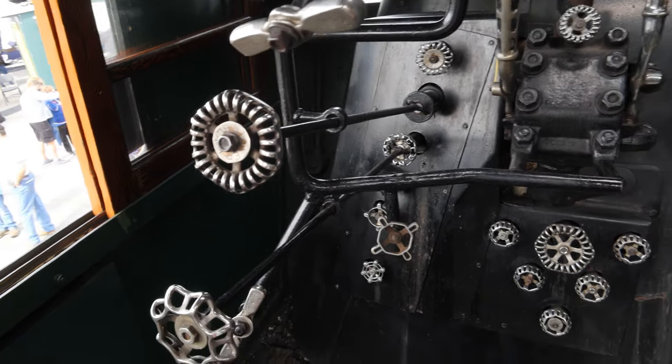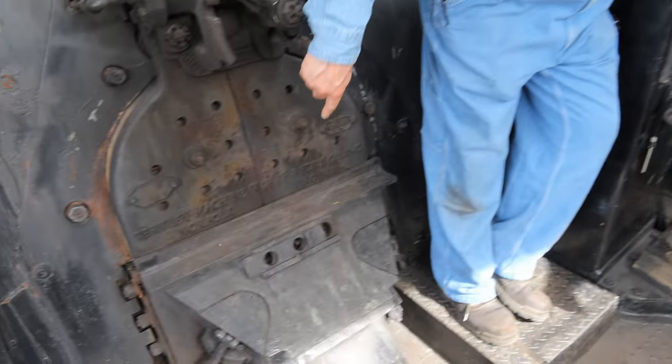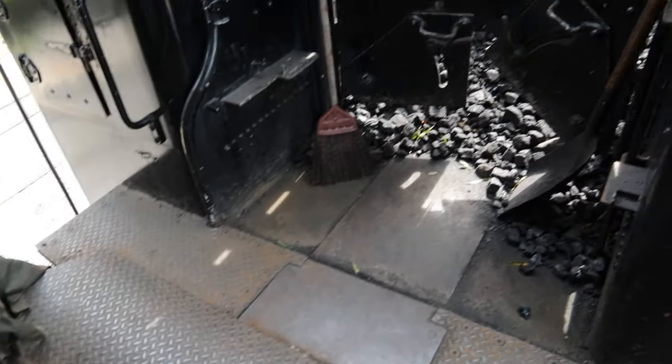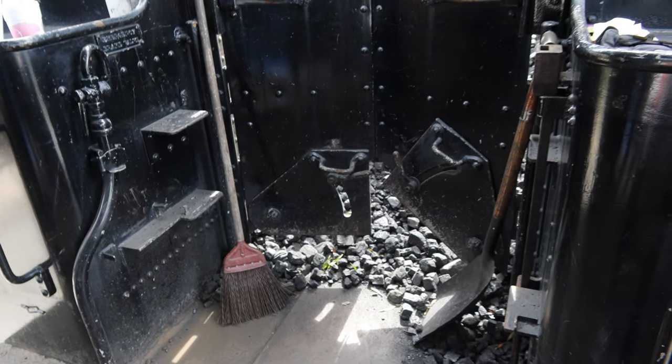That's the thing the coal comes up through. This is the stoker, like an auger, like a screw. Stoker screw is the proper name. Auger is on the coal. Okay, well, stoker screw.